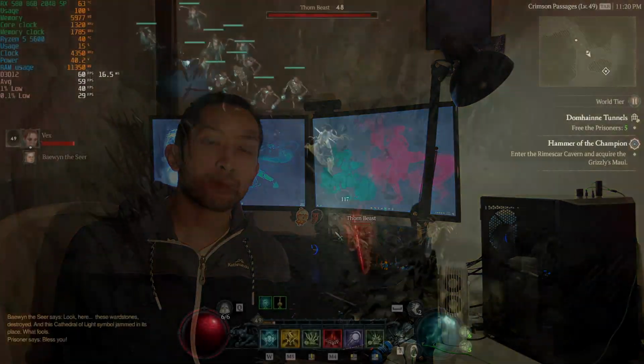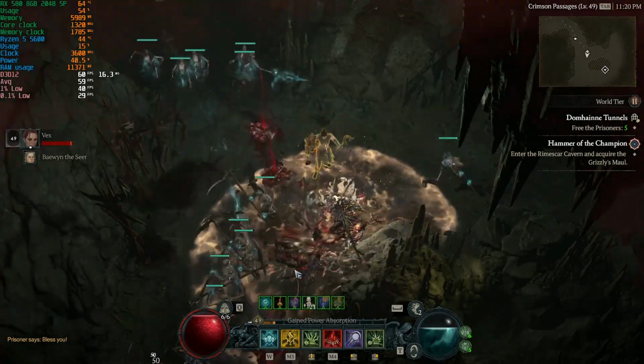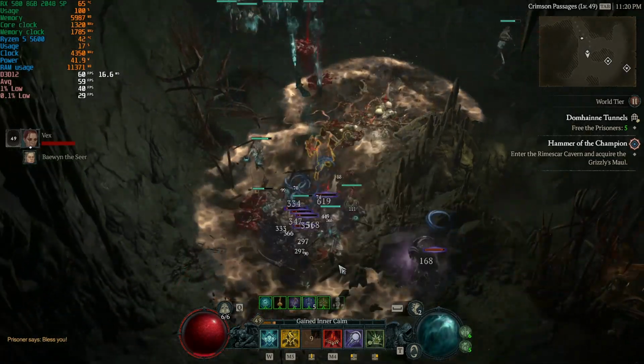But right now, I'm actually playing more Diablo 4, and I'm able to play that at high settings at 1080p at 60 frames per second, which is exactly what I was hoping for. I'm enjoying it quite a bit.